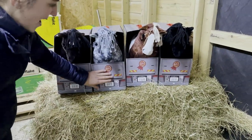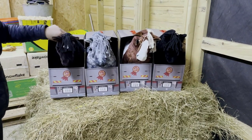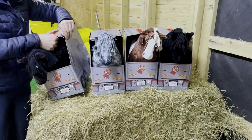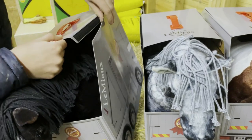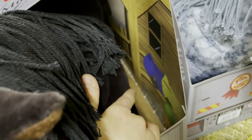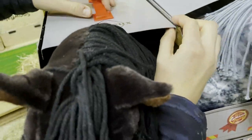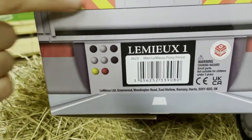But, you know. Anyway, I can't believe how much detail has gone into this. It's crazy. This all opens with Velcro, like so. And then inside, I did have a sneaky little look. It's a little stable. Can you see the LeMieux saddle pads there? Can you reverse it? Does it fold the other way in? No, it doesn't, because there's no Velcro on the outside. But how cute is that? And then it's got a little number plate, little lights.